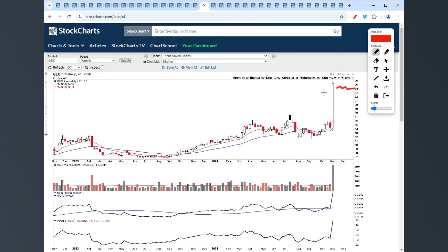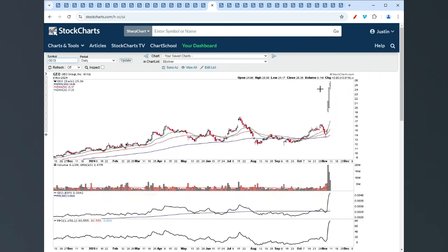So I think these ones are a little bit more risky because they're not in a super hot sector like artificial intelligence, and it's extended. So be careful on stocks like this. On the daily, kind of losing volume momentum to the upside, you definitely want to wait for a pullback to buy this one. Probably looking for the gap area as a more logical pullback area. So I would wait on this one to see how it acts on the first pullback.